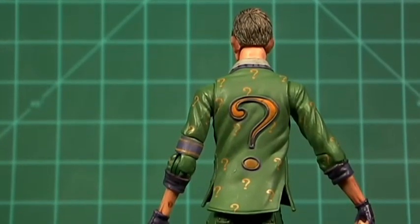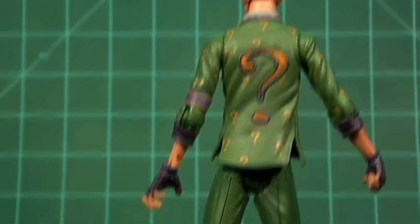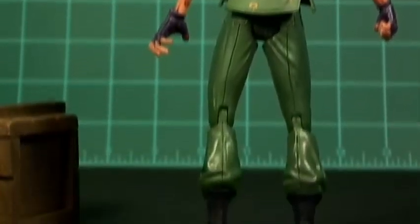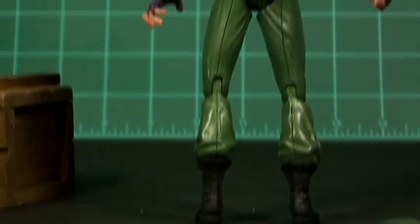Alright, here's the back of Riddler. There's a lot of detail, a lot of question marks on him. No question marks on his pants, though. And his boots are really nice.